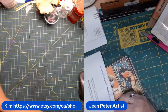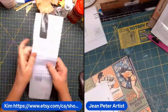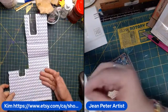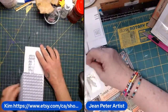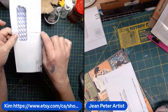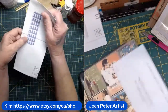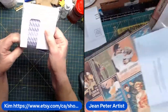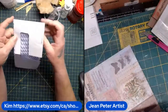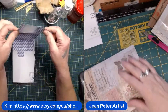So yeah, we're just going to take some envelopes and practice. So this one, as I said, was cut all the way because it was going to be a journal card. So what I did was I just kind of measured and cut right across this. And I haven't decided how I want to fold it or anything yet. I do have tracing paper so that I can mark.